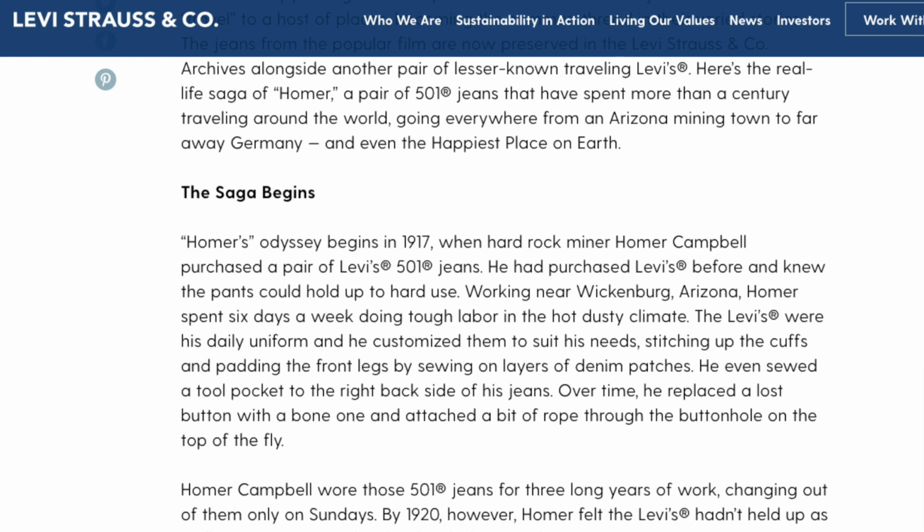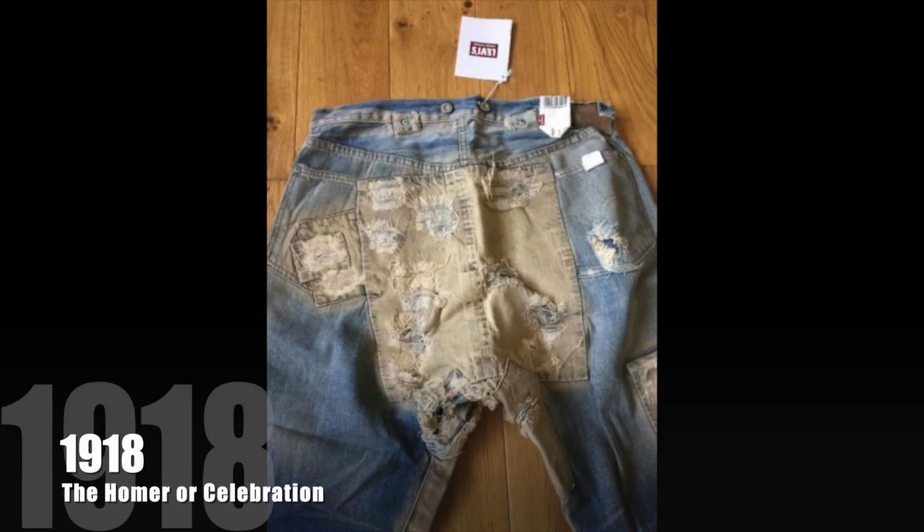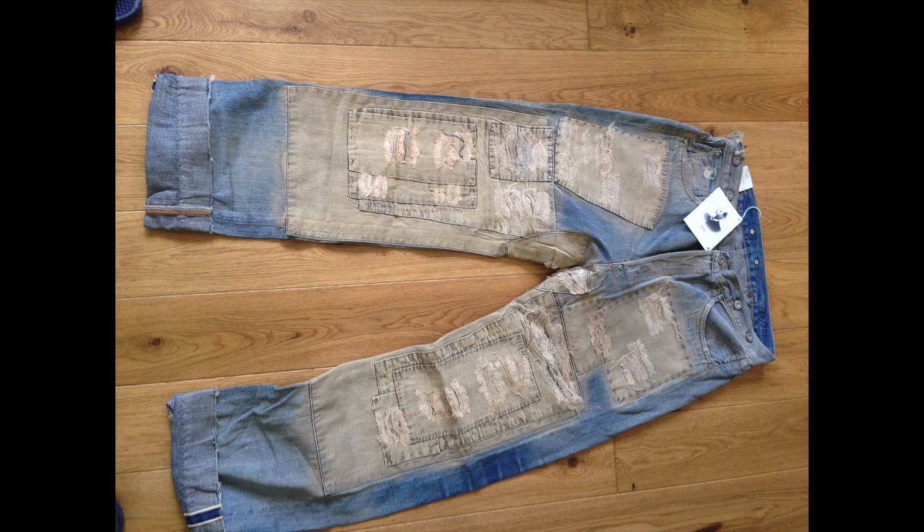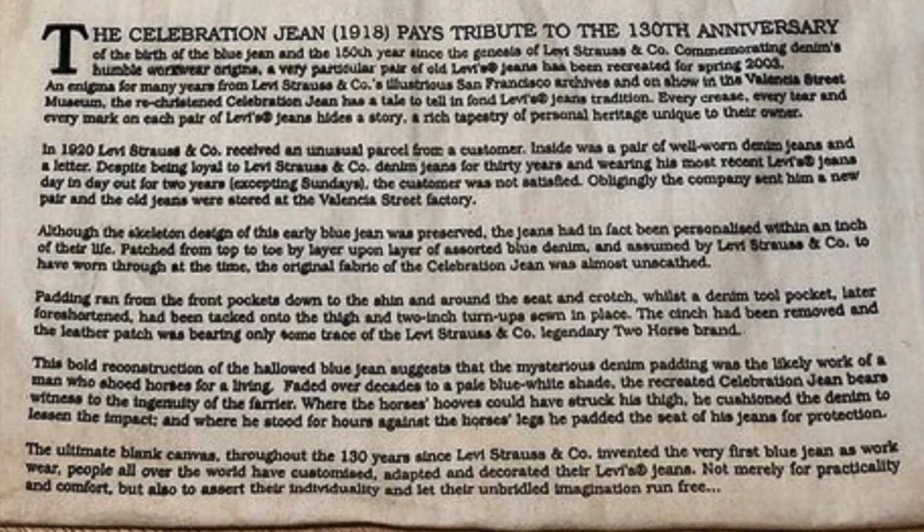Just making an honorable mention for the 1918 Homer Campbell limited edition. I think they've done this twice, in like 2003 and in 2018. They call it the Centennial jean, and they're addressing it as a 1918 pair, even though Homer probably bought them in 1917. They still made the years ahead of time in the fall, but knowing him being at some general store in the middle of nowhere, it wasn't as likely that they would. There's some of these out there you can find if you're looking for them. They're not as rare as some of these other ones.